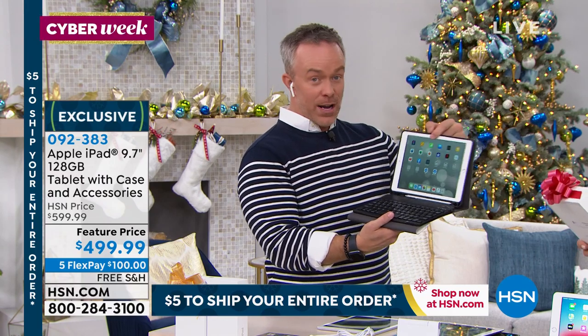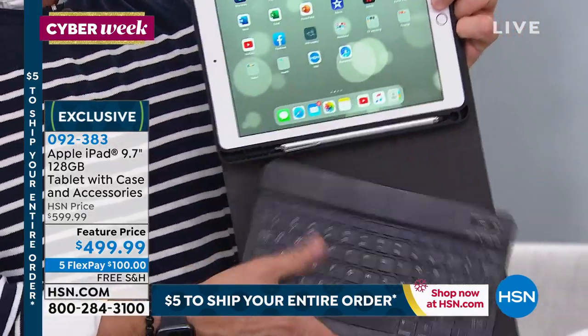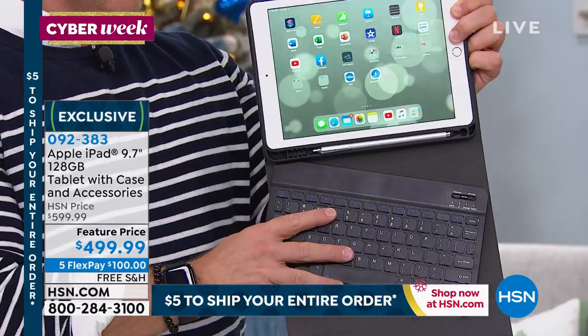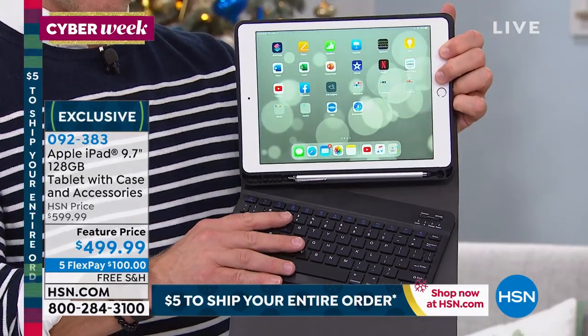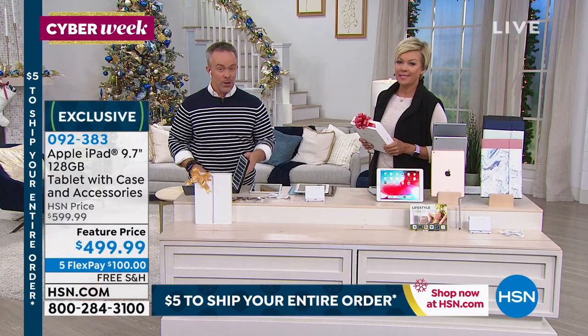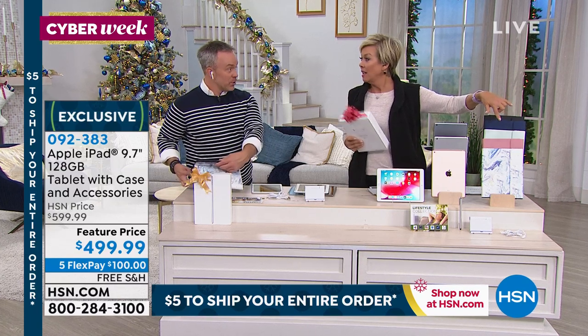With the keyboard. Right, and we're going to show you how this works, because you do see that the keyboard is attached. Guess what? If I wanted to leave the keyboard at home, I could do that, because this sits in here magnetically, so it's removable. But it gives you that option for typing out emails and typing out what you're looking for and searching for. Sometimes it's nice to go old school. I like having that keyboard. And you don't have to share the screen, too, with your digital keyboard.